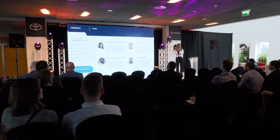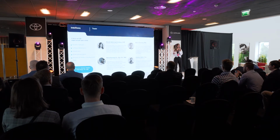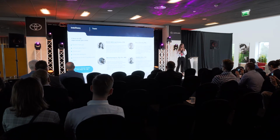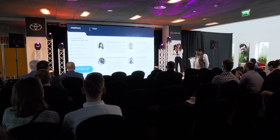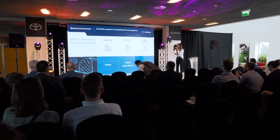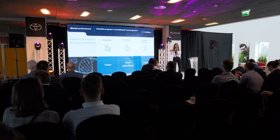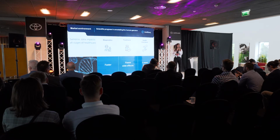The company was established by scientists fascinated with computational genomics, and in our everyday scientific work, as well as in cooperation with hospitals and laboratories, we noticed the need to introduce automation to DNA analysis. Why is our technology important? Well, genomic data impacts all stages of healthcare, whether we're talking about faster diagnosis, safer treatment, or cost-effective health prevention.